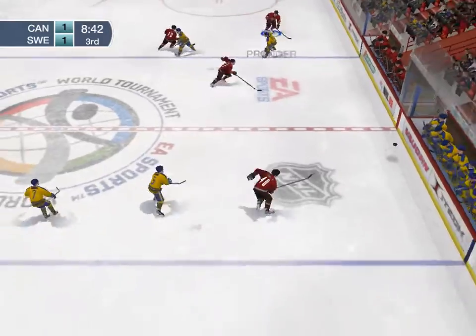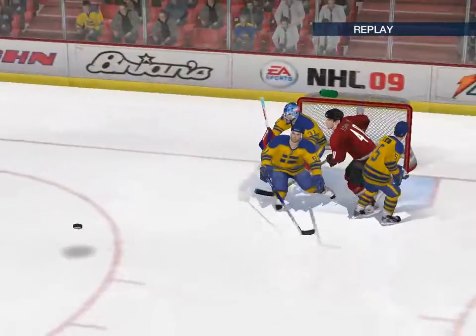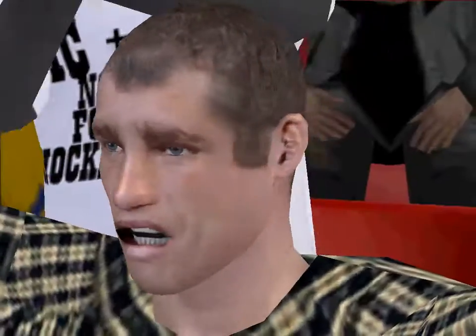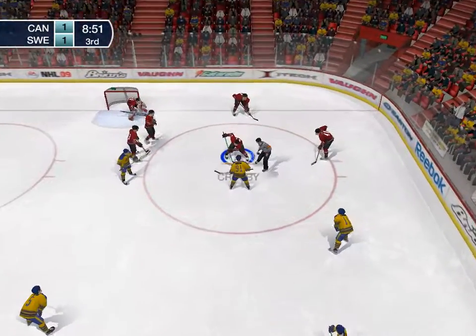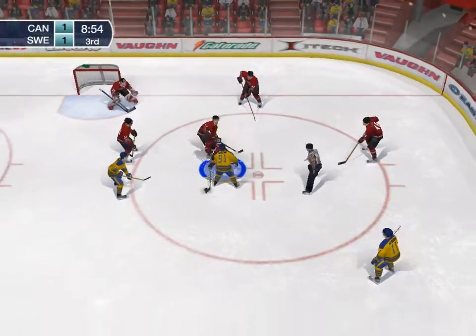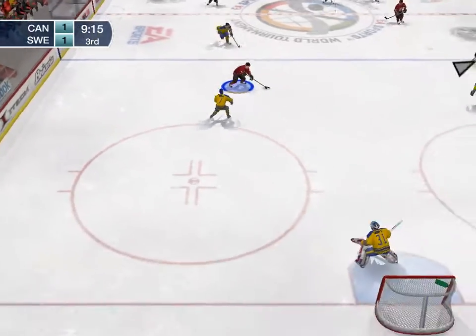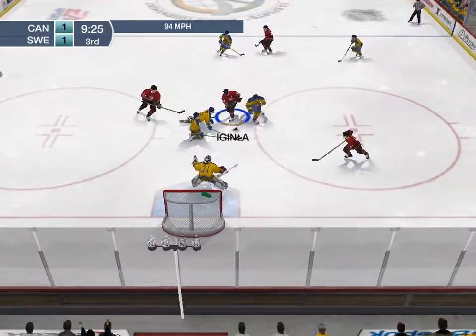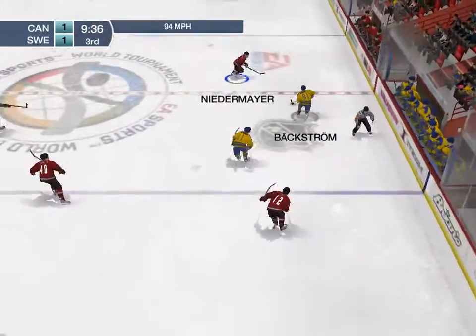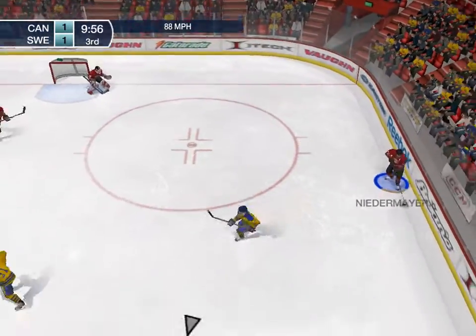Here's a turnover. Pronger clears it. And that's icing. He wasn't on his forehand, so that probably allowed the goalie time to get his skate on it. The puck is about to be dropped. The faceoff goes to Canada. Here comes Crosby. Hard shot from the slot. Blocked to Backstrom. It's hard. That's blocked by the defender.